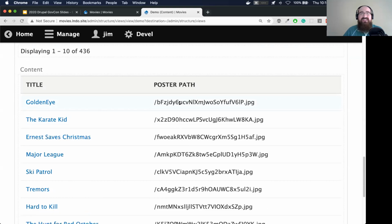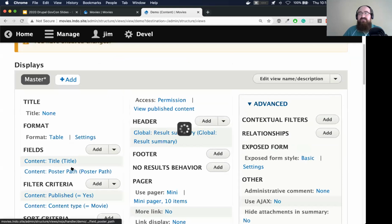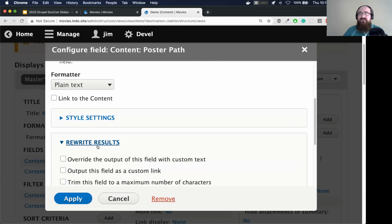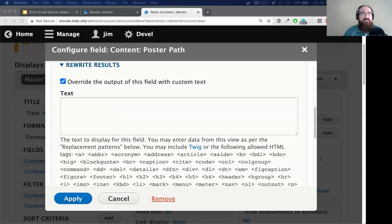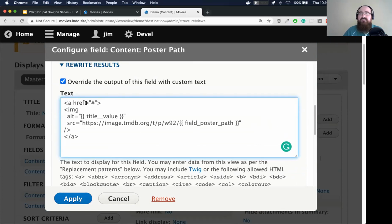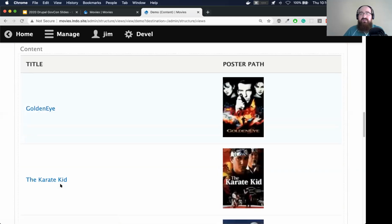And that's not the most useful thing to me. I mean, I want to actually see what the poster looks like. Well, just using views out of the box, let's have some fun with it. One of the features of views is you can rewrite the field with tokens and other values. So let's override the output of this. And in the magic of the internet, I already have the code ready here so I don't mess up my live demo. So I want a link, and it's not going anywhere at the moment, but it's going to show an image. The title field above it is going to be the alt text, and we are dropping in what I just know from the movie database API is what I prefix to show the poster path here. Now if I click save, we should see that each one of those text fields is rendering as that rewritten HTML. It's a field.